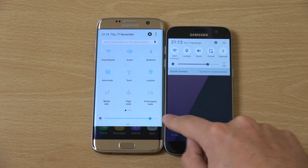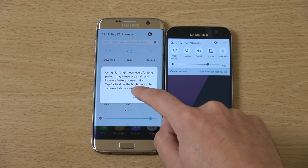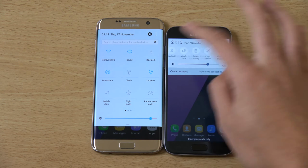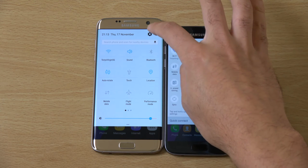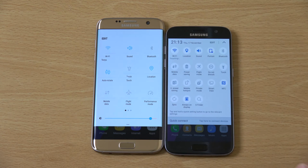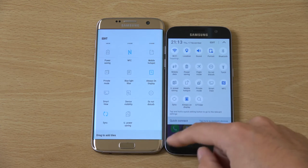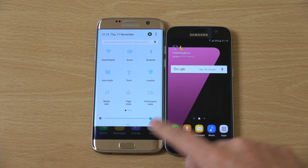You also have a little warning there if you want to go too high. It warns you about your eyes, which could get annoying. But the actual buttons here, you can see, look a little bit more like Nougat now, which is nice. It's not horizontally facing. I'm assuming you can change things as well if you want to. So you've got complete control here of all your tiles, etc., which is very nice to see.